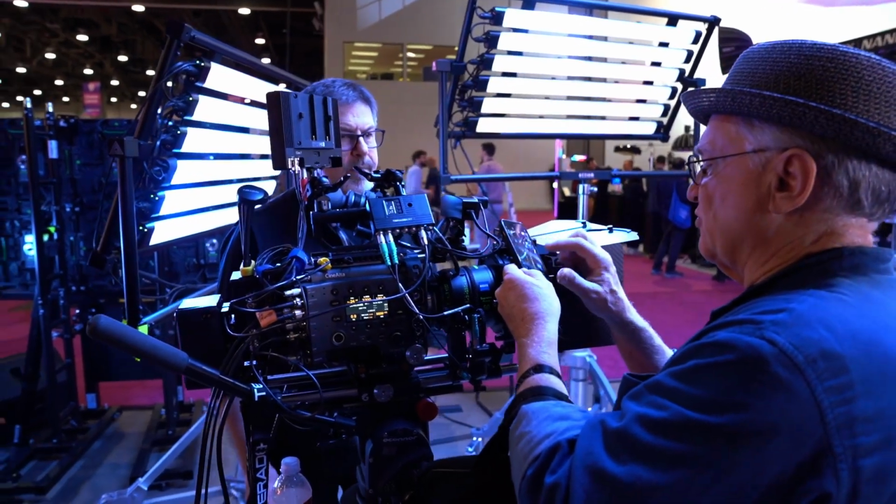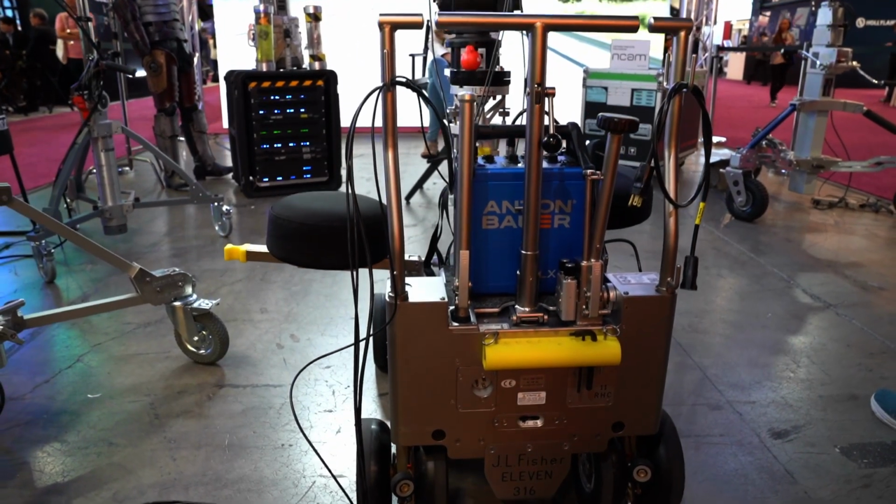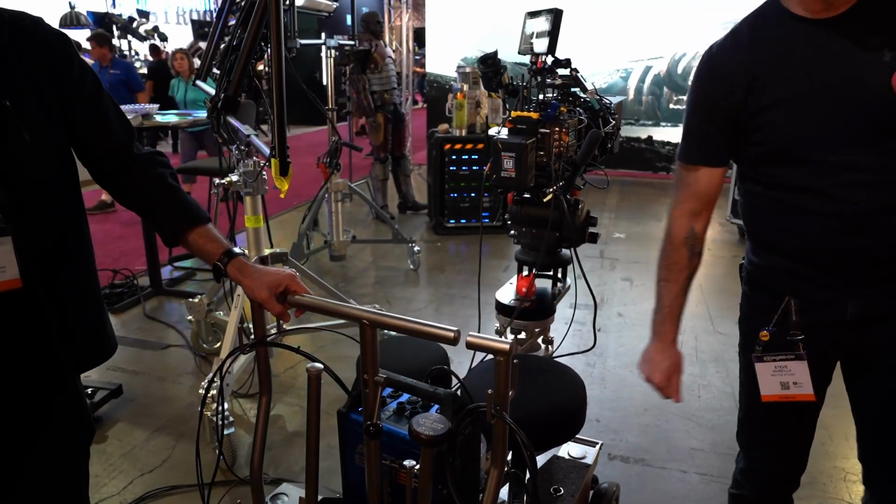Of course, we're running on a JL Fisher dolly. I think we're dolly number 17. And again, this is all being powered by Anton Bauer.